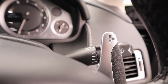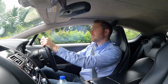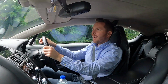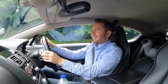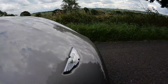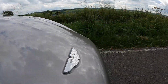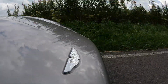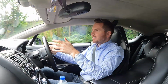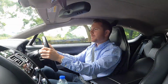The paddles are mounted to the column as well, which means you'll never forget where they are. Early Rapides produced 470 horsepower. Later Rapide S's were up to 560. Now, I know that's quite a big number, but it never feels that quick, to be honest. Because it's naturally aspirated, the power delivery is very, very smooth and very linear. So it doesn't throw you back into your seat like a turbocharged engine would. Nobody would ever drive a Rapide S and get out of it and say, what a slow car that is. But it's just not as quick as you might expect.